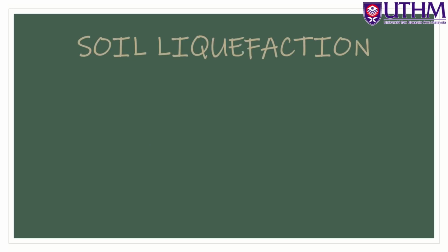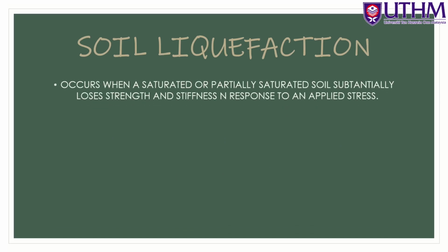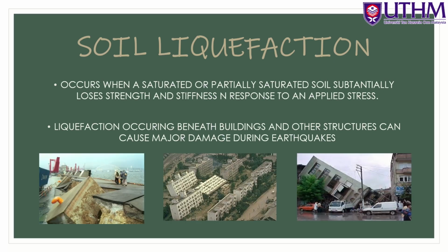Okay, soil liquefaction occurs when a saturated or partially saturated soil substantially loses strength and stiffness in response to an applied stress. Okay, liquefaction occurring beneath buildings and other structures can cause major damage during earthquakes.